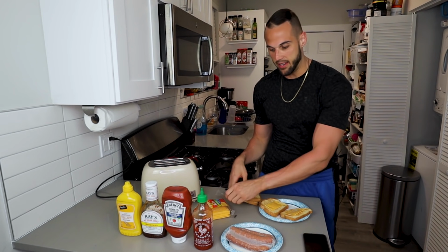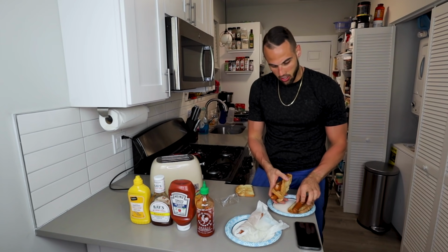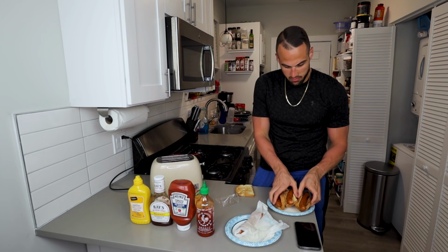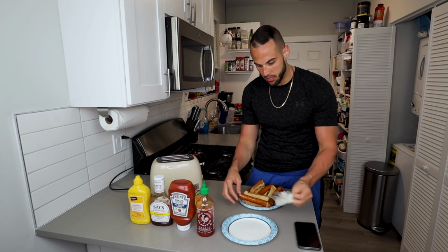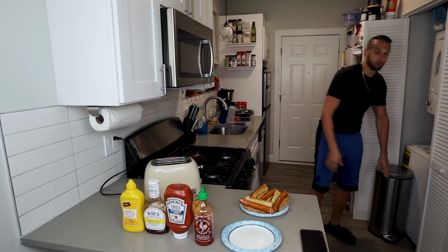Like, it's incredible how fast this comes together. Put one on here, and then I'm gonna have 2 without cheese. And I kinda curl up the bread so I could try to fit them all. And so I can melt the cheese a little bit. I'm gonna put these in for another about 15 seconds in the microwave, top, and we're ready to eat.